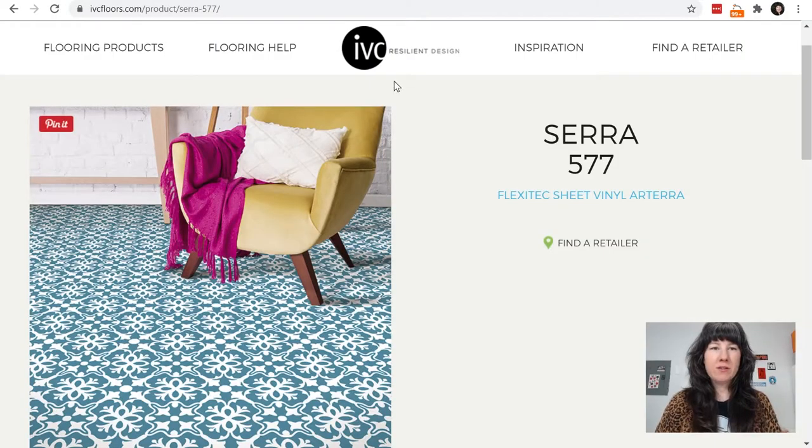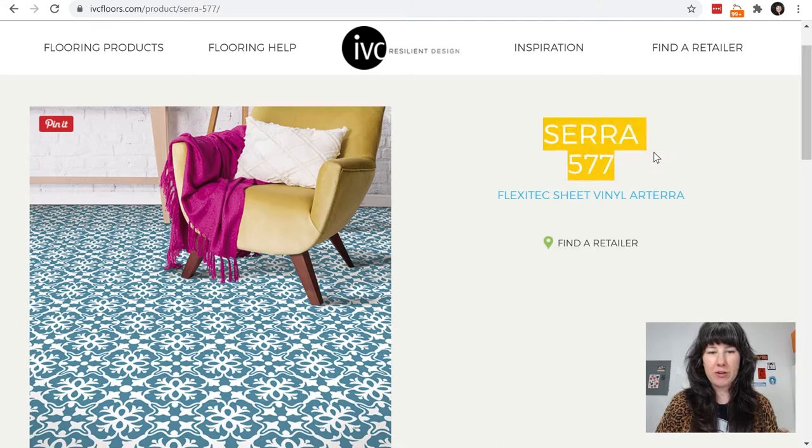So here is an option that I really like by IVC, and this is their Serra pattern here. What I like about this primarily is the scale. I also like that it's only one color, so I think that leans it into being more contemporary, it can be classic, it can be vintage. It has that look without being so overtly trendy.